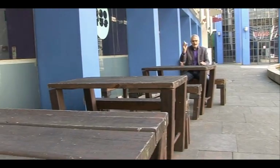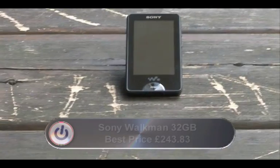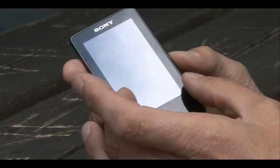This is Sony's brand new, jolly expensive flagship media player, their Walkman X series. With its sizable touchscreen and its choice of 16 gigabytes or 32 gigabytes of flash memory, it's quite clearly in the market dominated by Apple's iPod Touch. The actual touchscreen is slightly smaller than the Touch's. It's 3 inches across rather than 3.5 inches. It only has 432 by 240 pixels as opposed to 480 by 320 pixels.